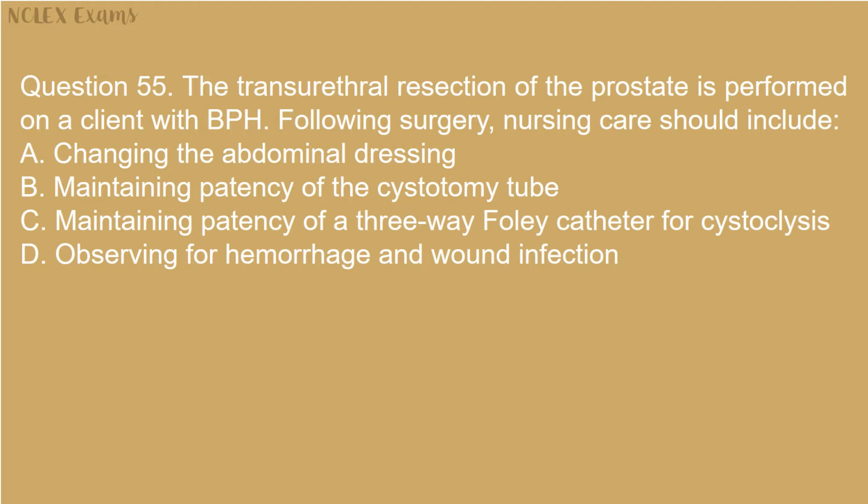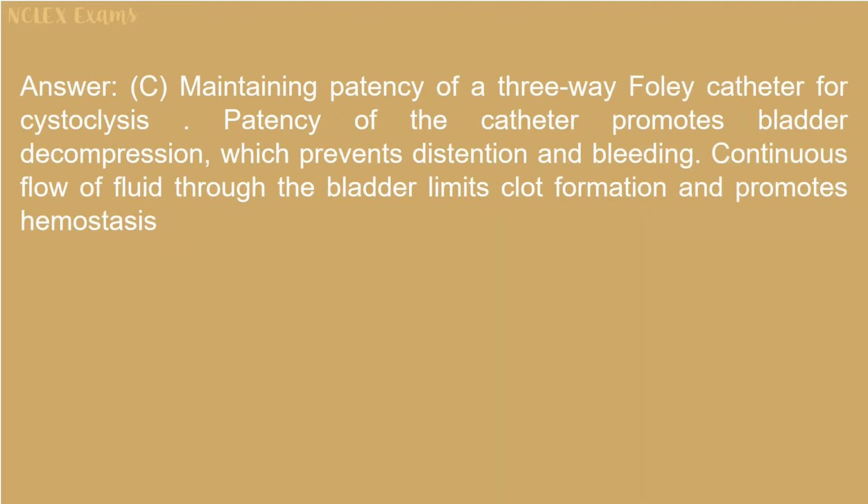Answer C. Maintaining patency of a three-way Foley catheter for cystic lysis. Patency of the catheter promotes bladder decompression, which prevents distension and bleeding. Continuous flow of fluid through the bladder limits clot formation and promotes hemostasis.